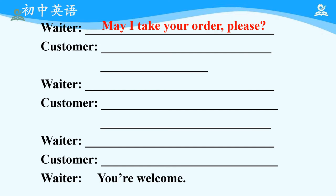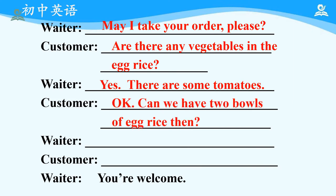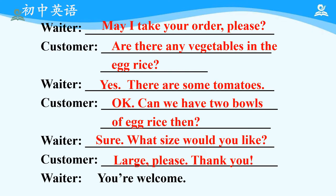May I take your order, please? Are there any vegetables in the egg rice? Yes, there are some tomatoes. Okay, can we have two bowls of egg rice then? Sure. What size would you like? Large, please. Thank you. You're welcome.